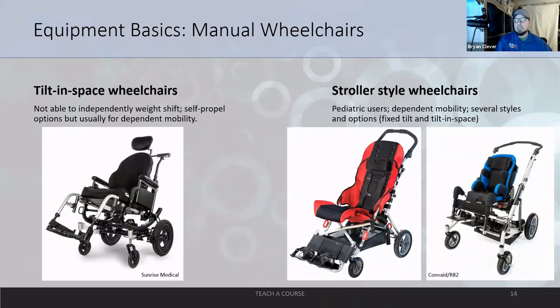Convaid is probably your most popular stroller for the bigger kids. They're a little bit sportier. They look kind of more like a regular stroller, and they fold up like an umbrella stroller. So they're super easy for parents to get in and out of the cars. The problem with them is that they are typically a secondary chair. So most of the time, unless you've got a kid that's going to have this as their primary chair, you're not going to be able to get these for somebody.